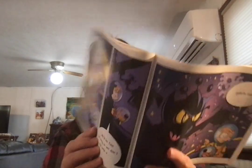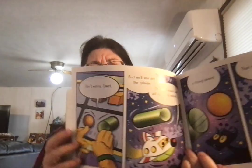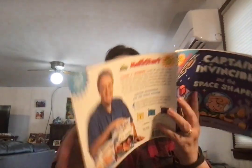We're almost back to Earth now, Comet. We'll be fine as long as we don't run into a galactic beast. I wonder what they can do to save themselves now. Don't worry, Comet. First, we'll send out the cylinder. The circle shape base will open up to release a flying sphere. That took care of the beast.